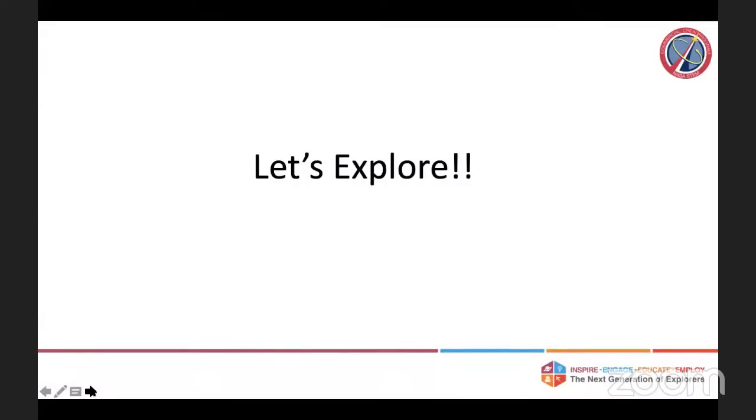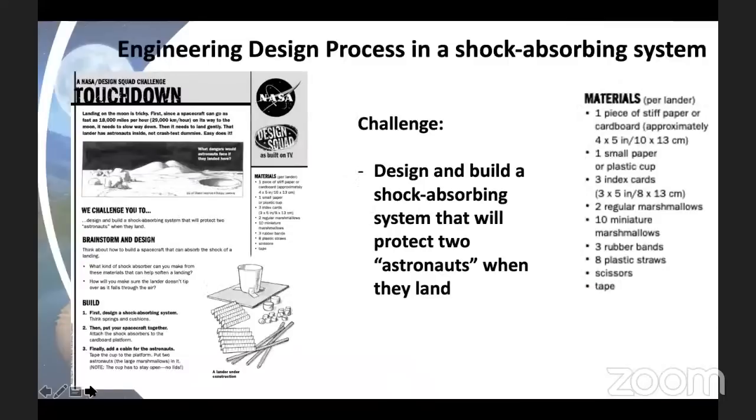As I said earlier, you may have these materials in front of you, or you may have similar materials. But basically, your challenge is going to be to design and build a shock-absorbing system that will protect 2 astronauts when they land. If you have the materials listed on this page, you'll have 2 marshmallows, the larger size. If you don't have those and you have something else to substitute for the astronauts, that's okay.